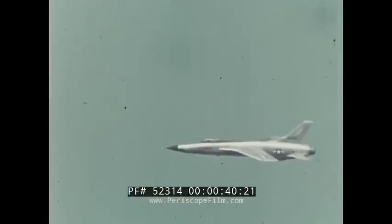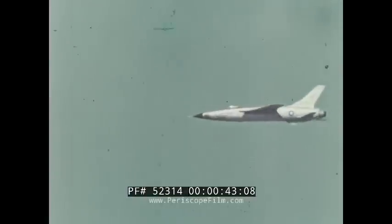In January 1963, the Air Force initiated tactical weapons effects tests on realistic limited war targets.